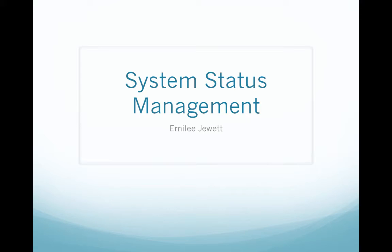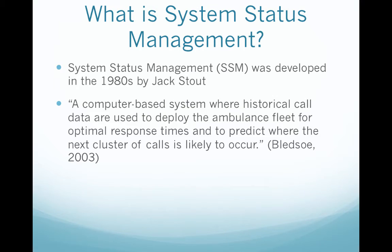And before we get started, I just want to let you know what you have in front of you. Two articles that I'm going to touch on, and if you'd like to read them later in their full entirety, I have provided those for you. A map that I'm going to go over, and just a copy of the presentation if you'd like to take some notes. System status management was developed in the 1980s by Jack Stout.